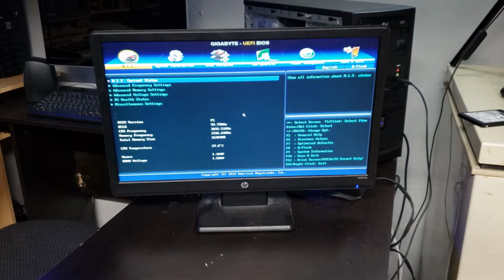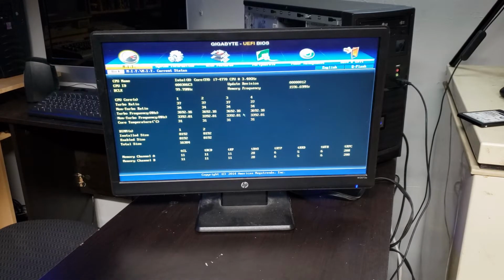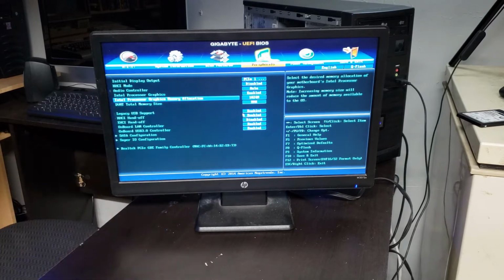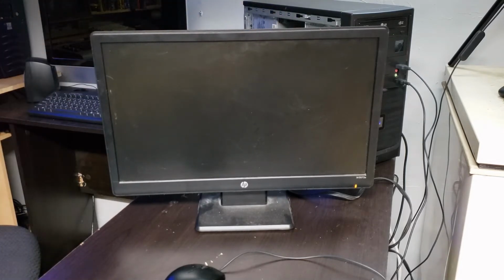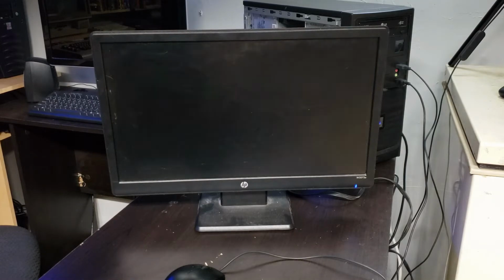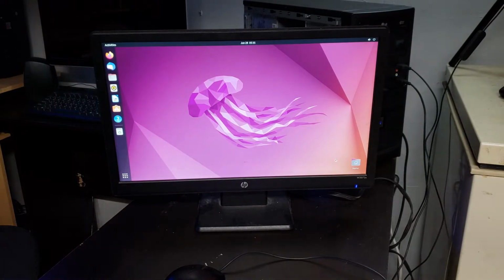Oh, sweet. Okay, so we've got a Core i7-4770 at 3.4 gigahertz. CPU cores. Cool. All right, it posts, so let's install Ubuntu. Oops. All right, let's see how fast it will post. Should be pretty quick. It's on an SSD. That was quick. Holy crap.